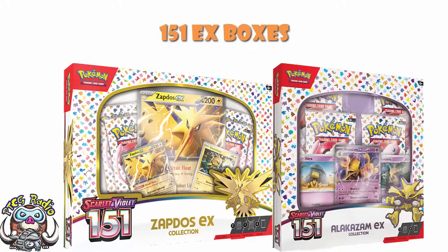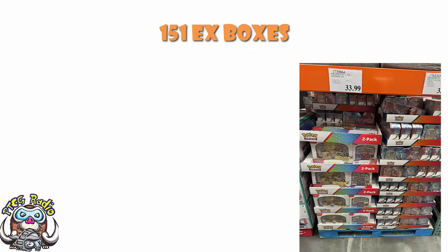Now, in terms of packs, we know the pack selection here, it's all 151. And we know we're getting 4 packs in the Zapdos. And we know we're getting 4 packs in the Alakazam. So that means that we are getting ourselves 8 packs for $34, which works out at $4.25 per pack, which is literally cheaper than the booster bundle.